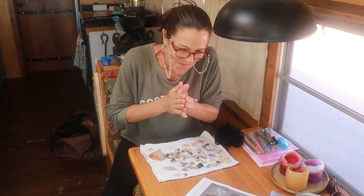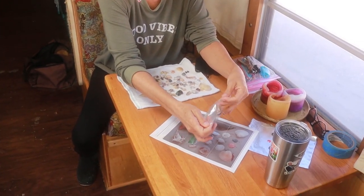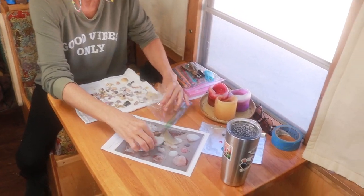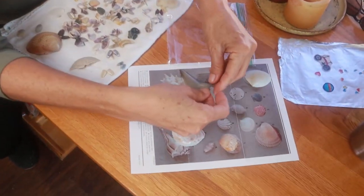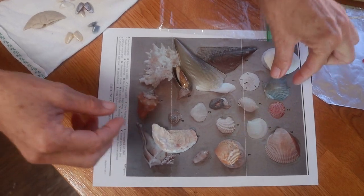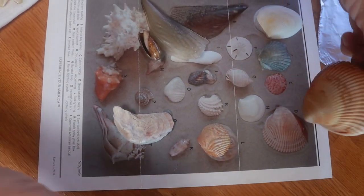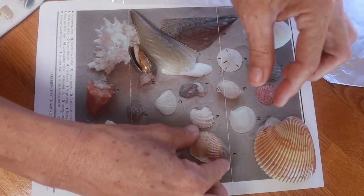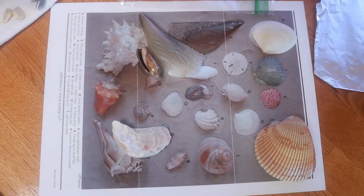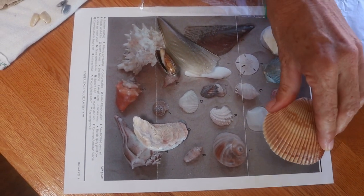Okay, where are we at on seashell bingo? Let's check the bingo card. We have our southern quahog. We have our Atlantic Bay scallop. We have a new giant Atlantic cockle over here. So I'm going to get rid of this one because I like the really giant. It's called a giant cockle. I'm glad I found a giant one this morning.